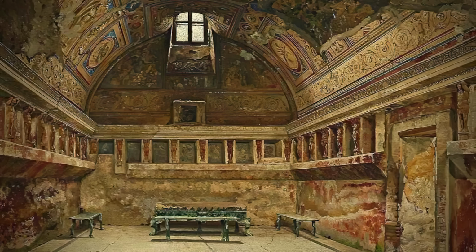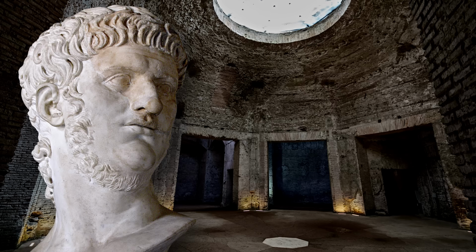A wealthy senator could spend 300,000 adding a private bath to his house. Simply finishing Nero's Golden House cost 50 million sestertii. How did the Colosseum compare?